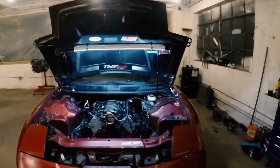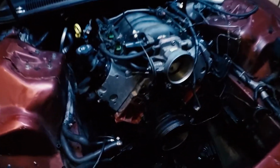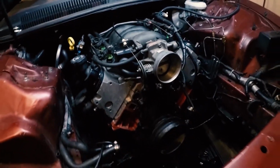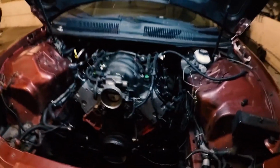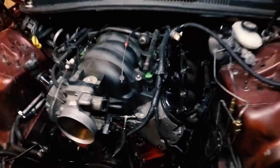So, what else has been done to this motor again? It is a BTR Stage 3 cam, ported and polished heads, rebuilt the motor. The long tube headers are just eBay headers, but they work fine. They did great. The car sounds ridiculous. Other than that, it's pretty much just a truck motor.